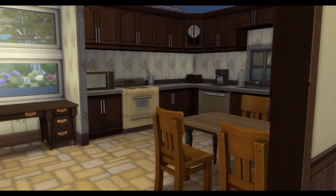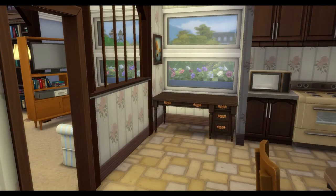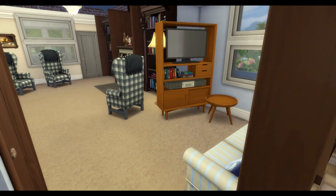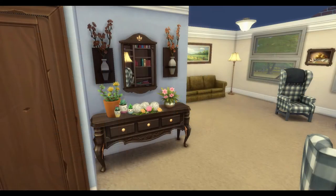And the counter right next to the stove, not the one that the microwave is on, but the one next to it, is where she taught me how to make bread and how to knead it. That counter. And that's the pantry and all the things.